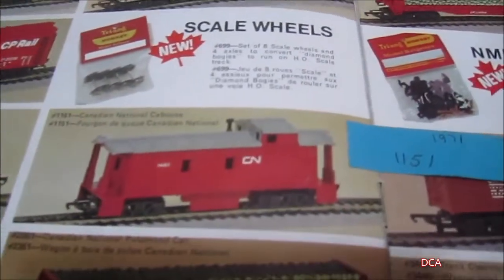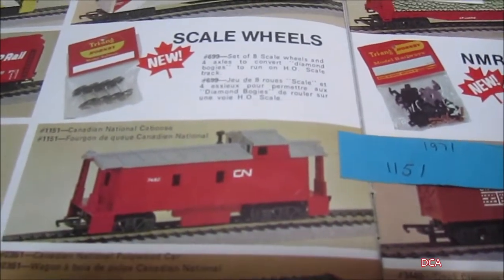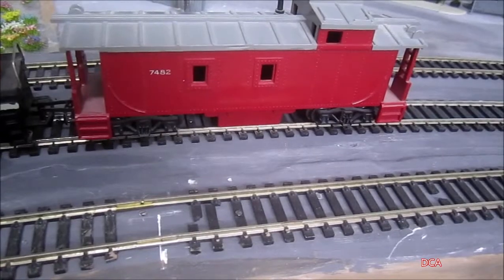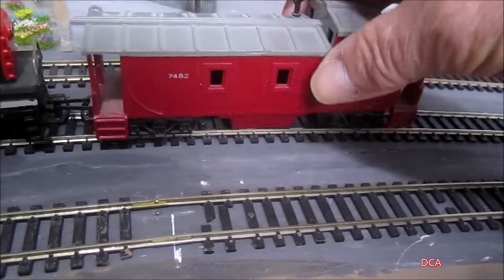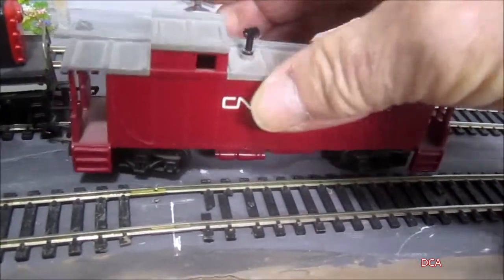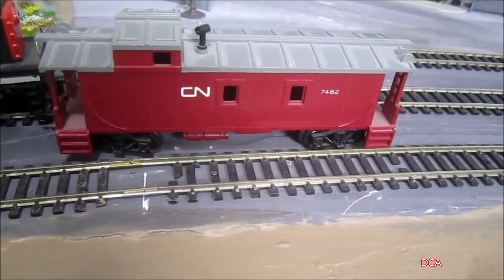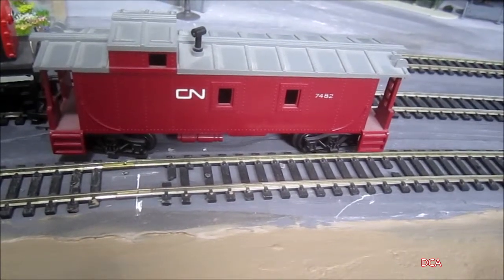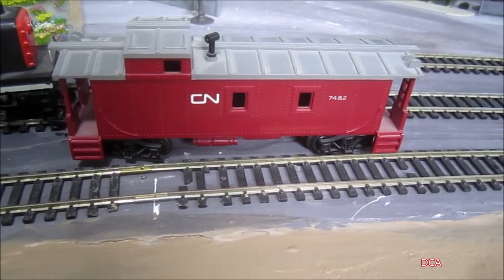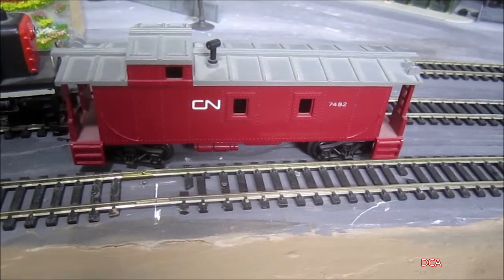Now, a quick look at the caboose. We can see it has a number on it and the CN lettering. Mine has the number but no CN lettering, not on this side. But strangely, it does have the CN lettering on the other side. Now, I've looked at it very closely. There is no sign that the CN was ever on the other side. There is no mark whatsoever. This caboose showed up again at different times with a black roof.